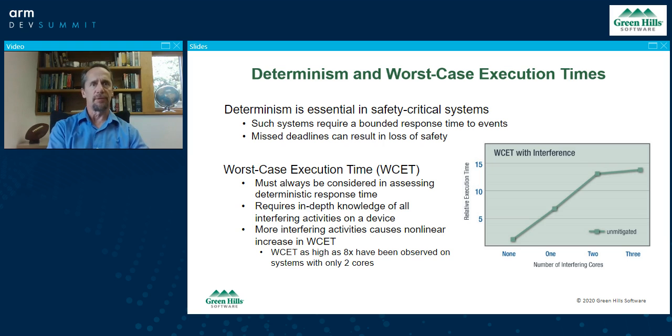Here is an example of a 4-core system. If there are no interfering cores you can see that the application runs with an execution time of 1. But when a second core is introduced, thus creating one core interfering with our critical application, the relative execution time goes up to 7x in this case. When a third core is added, the relative execution time goes up to 13x. And when a fourth core is added, we see a 14x in relative execution time.